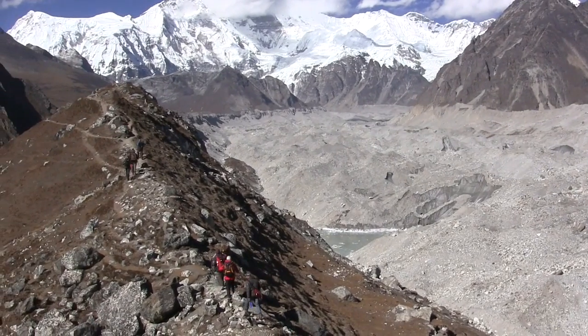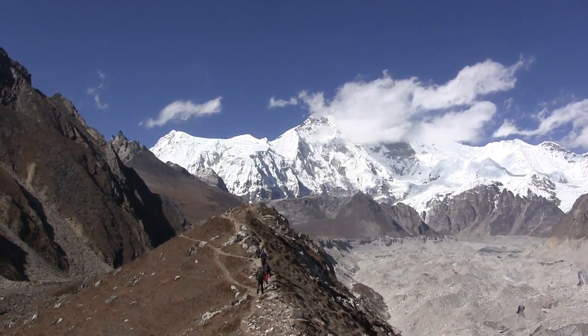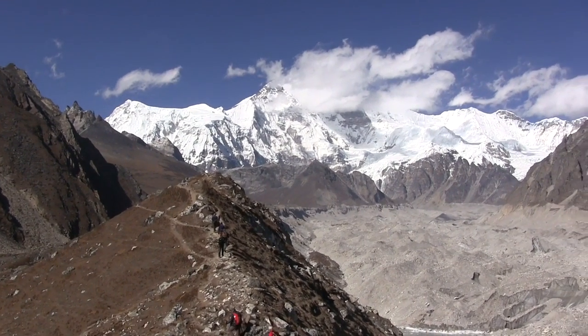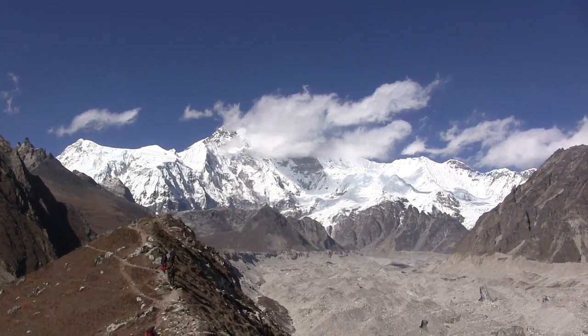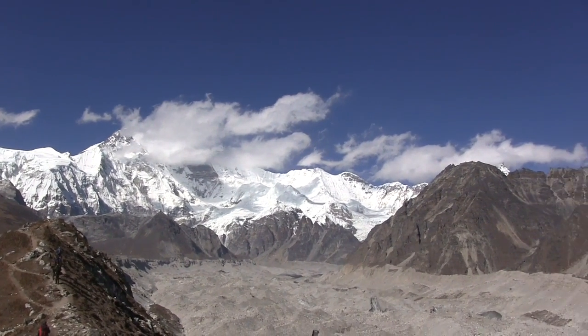And straight up that way, you pass Gokyo Lake number 4. And then Gokyo Lake number 5 is where we will set up a camp. And then from there we have to cross this glacier and head up to Gyazumba Glacier, which you can see straight away.